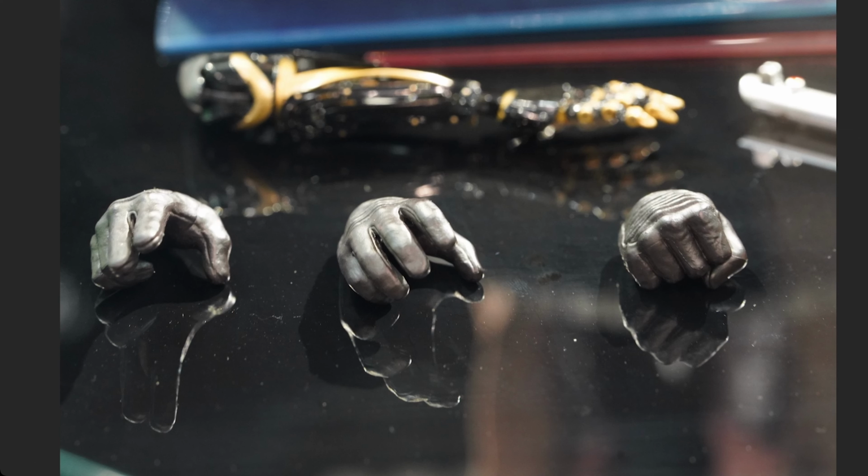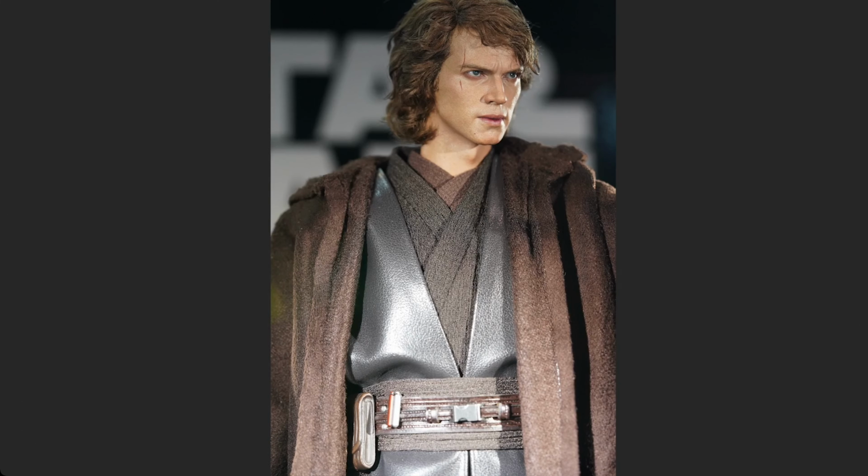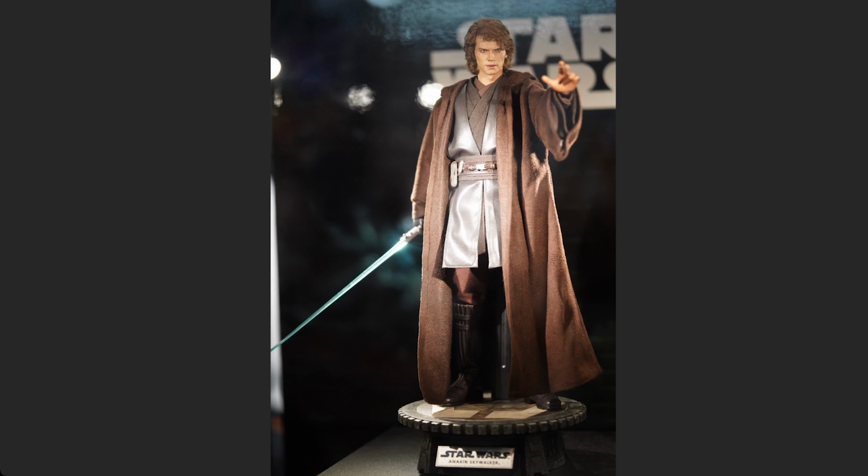Gloved hands, they look very similar. We're going to get the droid or the robotic hand in the back. But honestly, none of that even matters. The star of the show is this head sculpt. And you got to decide, is this worth it for yourself? And I think for me it is, because I'm a Star Wars nut, and it just says what it is.